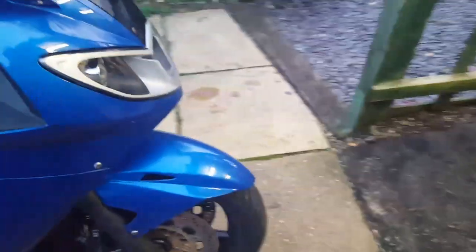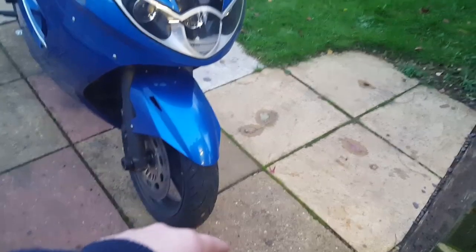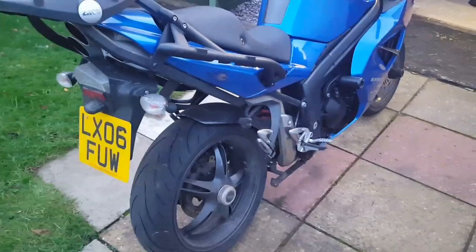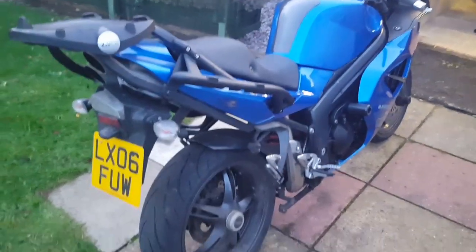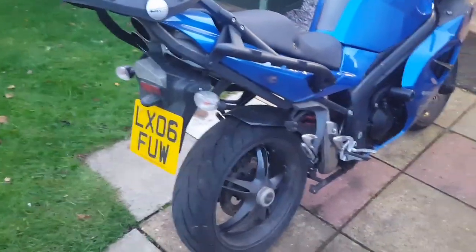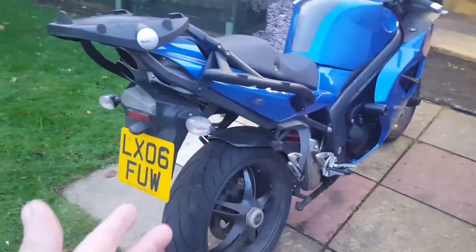What has surprised me is I'm a great fan of Michelin Pilot Road 2 tyres on sport touring bikes over 1 litre. I've fitted them to so many bikes. This has got those on it already, but I must say it's been a bit wet. The roads are a little bit damp, and the 2 or 3 times I've ridden this so far, I've been getting some twitch on the back end on roundabouts and things.